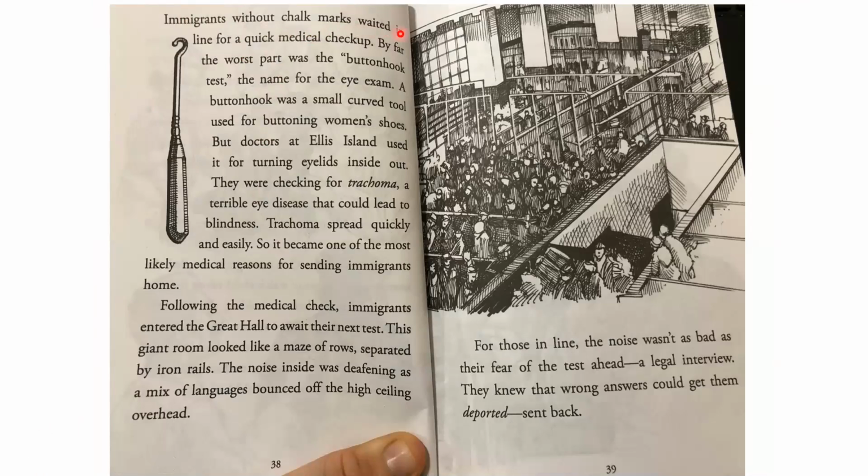Immigrants without chalk marks waited in line for a quick medical checkup. By far, the worst part was the button hook test, the name for the eye exam. A button hook was a small curved tool, like what you see here in this illustration, used for buttoning women's shoes. But doctors at Ellis Island used it for turning eyelids inside out. They were checking for trachoma, a terrible eye disease that could lead to blindness. Trachoma spread quickly and easily, so it became one of the most likely medical reasons for sending immigrants home.